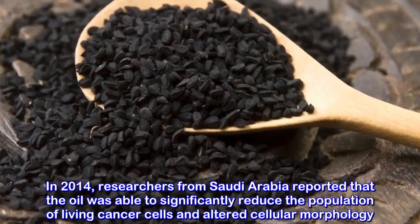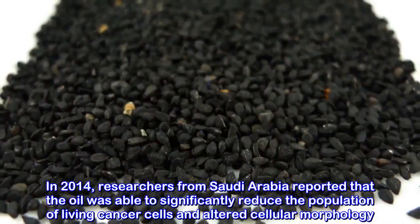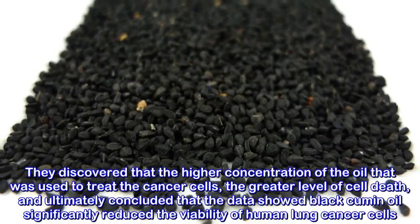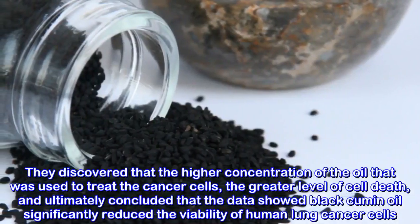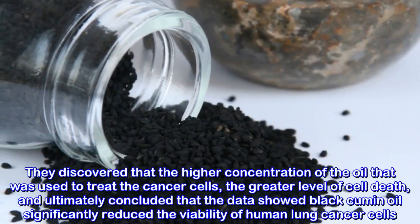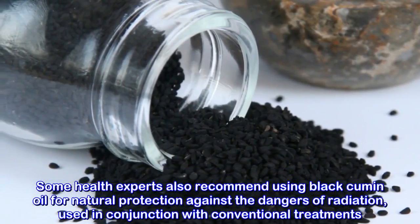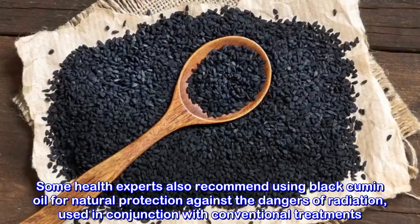In 2014, researchers from Saudi Arabia reported that the oil was able to significantly reduce the population of living cancer cells and altered cellular morphology. They discovered that the higher the concentration of the oil that was used to treat the cancer cells, the greater the level of cell death, and ultimately concluded that the data showed black cumin oil significantly reduced the viability of human lung cancer cells. Some health experts also recommend using black cumin oil for natural protection against the dangers of radiation, used in conjunction with conventional treatments.